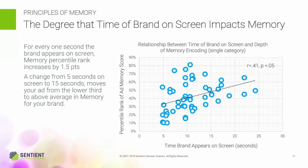So here's an example from a single category. The x-axis is the time the brand appears on the screen, and the y-axis is the percentile rank of the ad and the memory score from the database. You can see there's a direct relationship between time on the screen and memory for the brand. Perhaps that's not a surprise, but here's some scientific evidence that for every 1 second that the brand appears on the screen, memory percentile rank increases by 1.5 points.